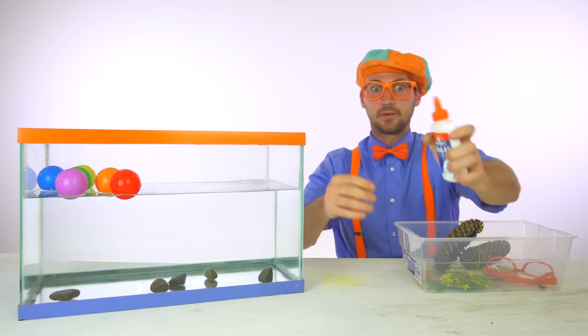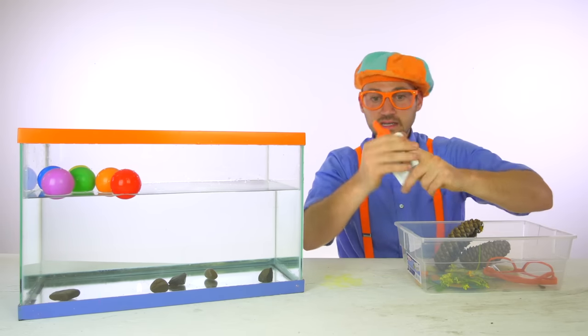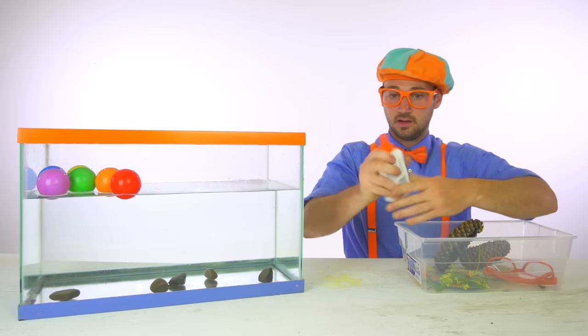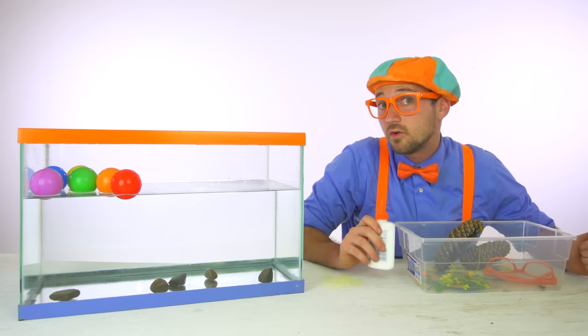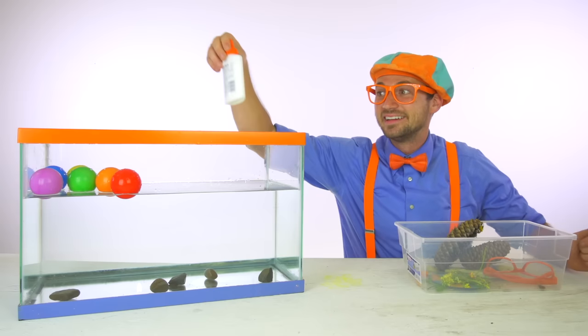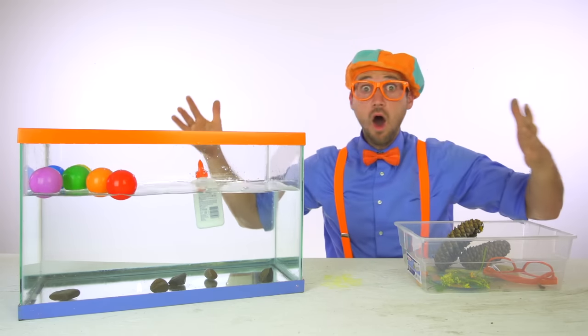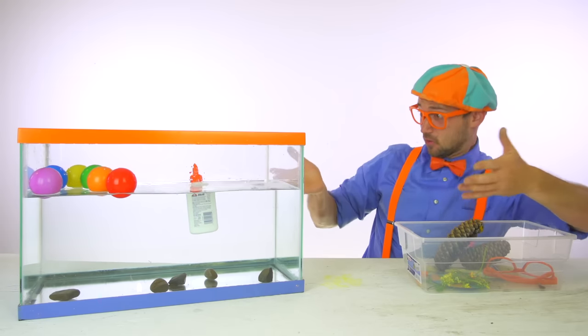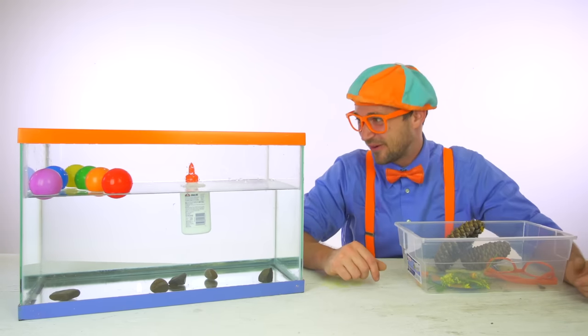Ooh, okay, some glue. Whoa, so slippery. Some glue. Okay, do you think it'll either sink or float? It's kinda heavy, it's plastic. Okay, I think I know. Do you think it'll sink or float? Okay, here we go. Whoa, it floated to the top. Wow, that is so cool.